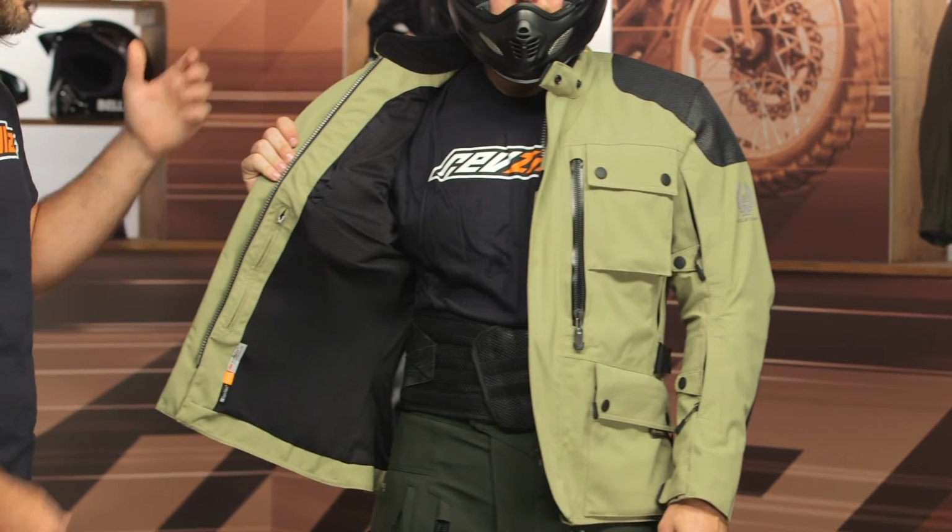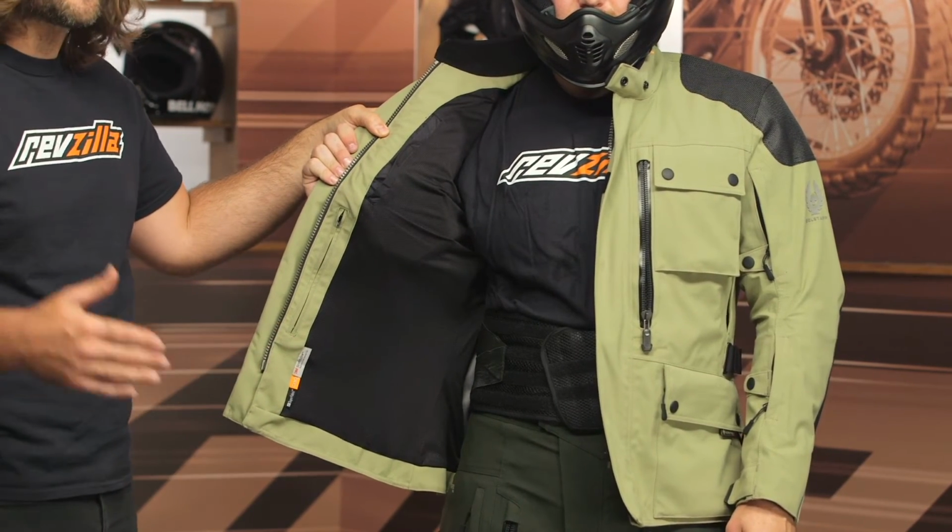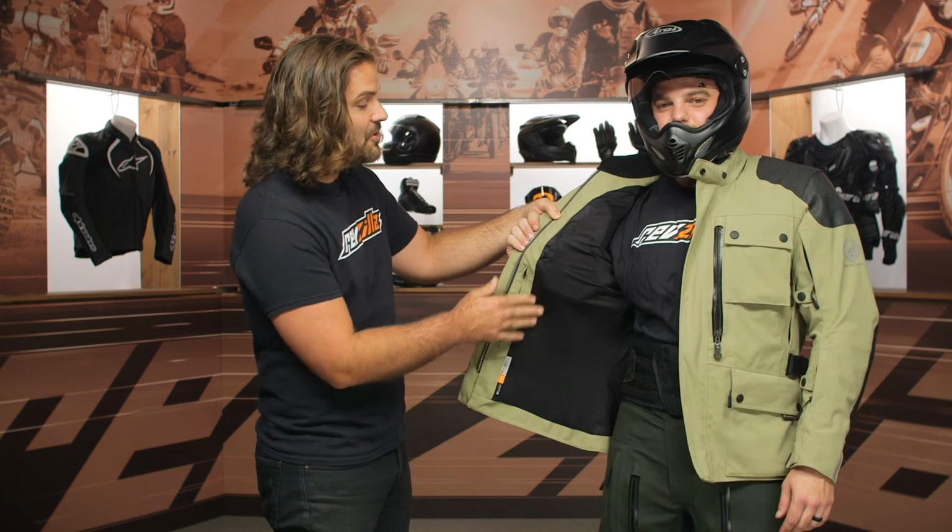Now I will say that those vents really work to keep you cool if you're moving. Poor Mr. McHugh is standing here underneath the studio lights and he is definitely sweating, so we're going to work to get him out of the heat. So just keep that in mind when you're using Gore-Tex. Those vents keep you cool when you are riding and there's actually airflow pushing through.